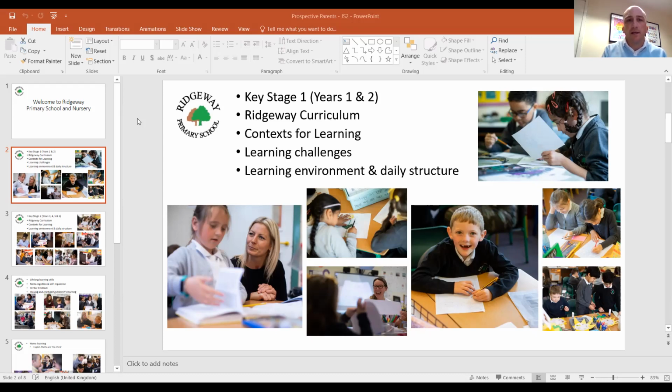So rather than learning each subject in a very discrete, unconnected way, they still are very clear about the history and the science and the geography and so on that they're learning, but it's all tied together within a similar and familiar theme, so the children can actually immerse themselves and learn much more deeply.